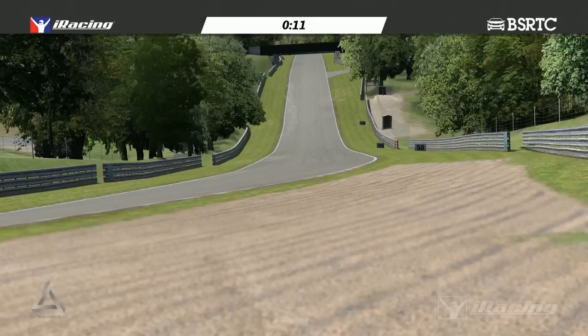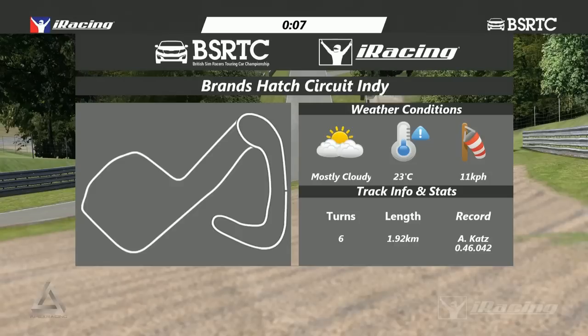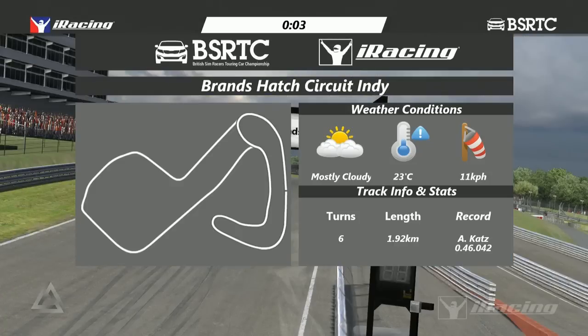Yeah, I think you're right. I think the early laps will be a lot better now that it's like that, and the first couple of corners shouldn't be so treacherous. But yeah, as you say, we'll see the lap times drop off a little bit. It won't be a great deal.